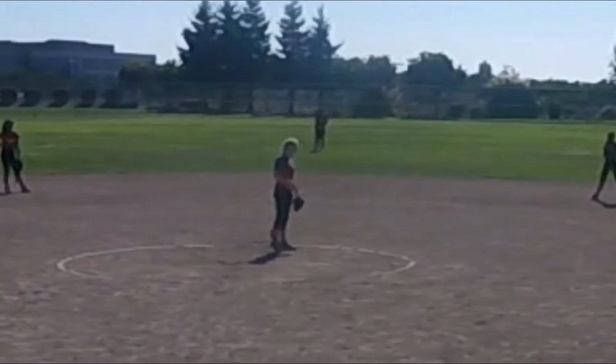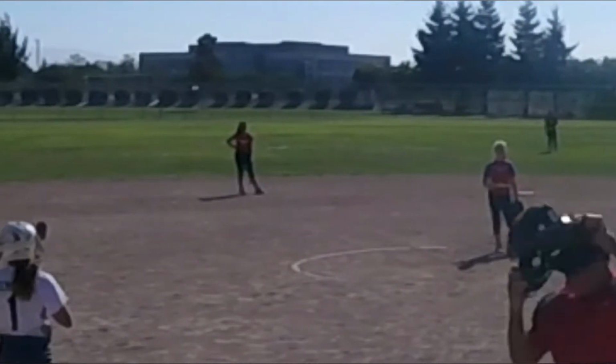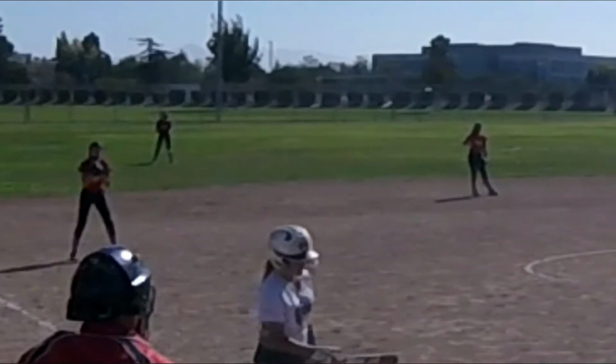And then you have Margaret in center, pretty much over the bag at second base. And then going towards left field, there's Aaliyah Bowers, and she is positioned between shortstop and third base. Let's take a look at these individually to see if they're positioned well and strategically.